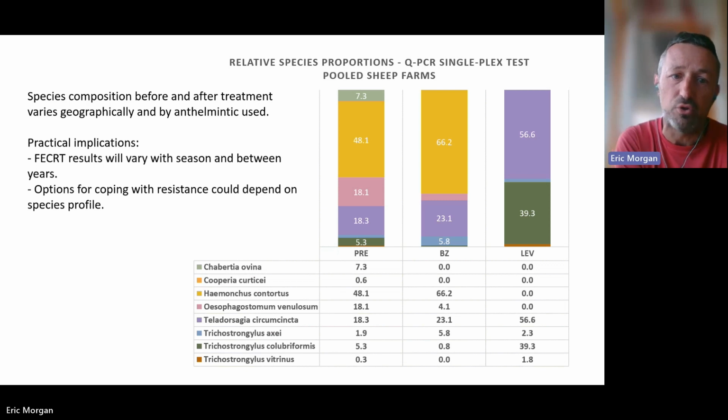Well, there are very sound underlying biological reasons for that variation, and one of that is variation in the species composition. So it's important to realize that where you have that fluctuation, the fecal egg count reduction test results will change. That's not a failure of the test, that is underlying biological variation. Another implication is options for coping with resistance. It's going to depend on the species profile, but also what's happening on an individual farm. So in this farm, for example, if you had a Haemonchus problem and you knew that it was resistant to benzimidazoles, but levamisole could still clear Haemonchus on that farm, then that is an option for you to go ahead and control Haemonchus. And by no means saying that's a general trend. There's plenty of examples of levamisole resistant Haemonchus also, but just having that knowledge really empowers the advisor and then the farmer to do something very targeted about it and get the most out of remaining drugs.